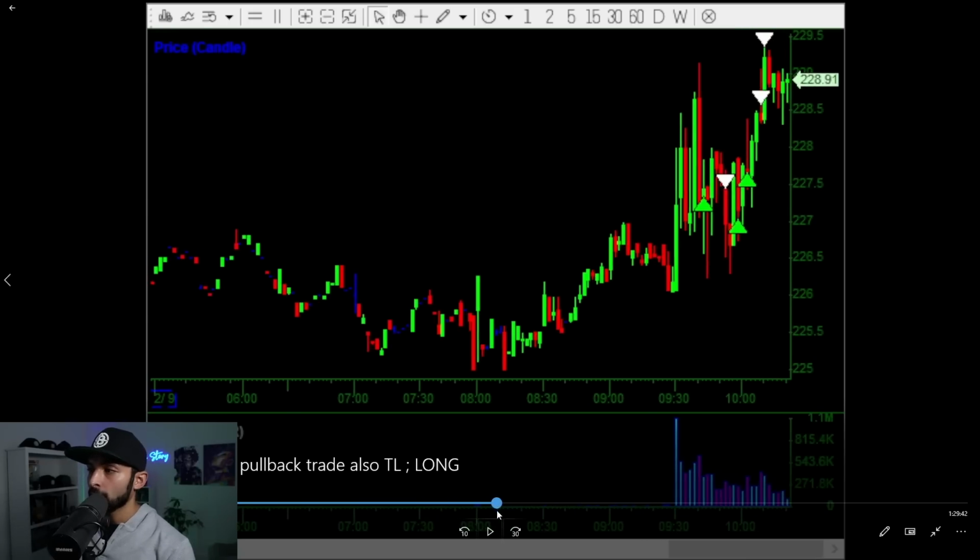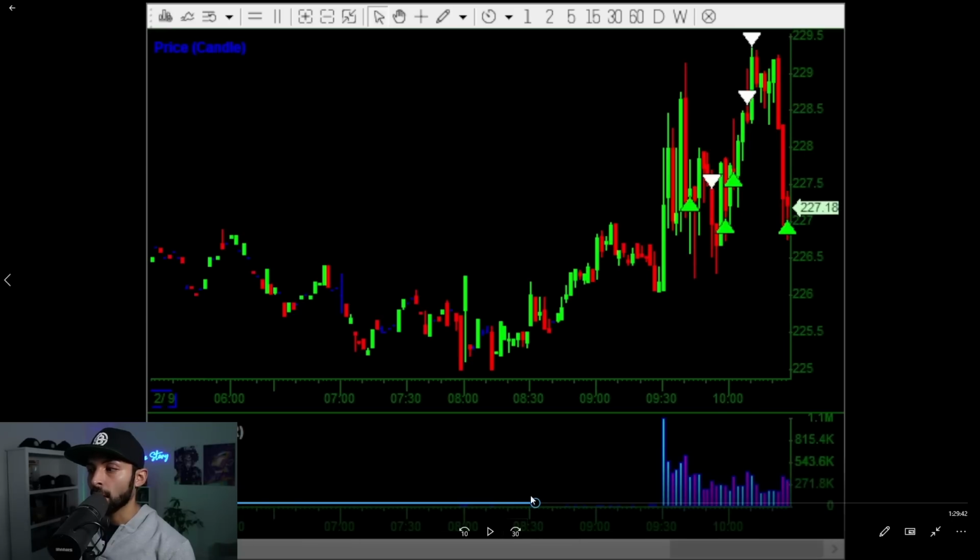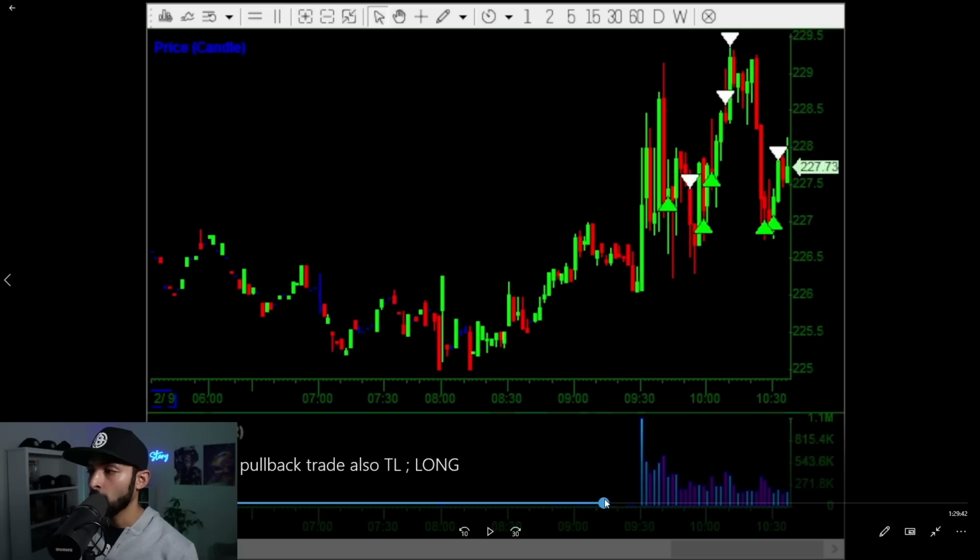And then when we get another pullback, because nothing's perfect, we get another pullback. What am I doing? That might scare a lot of you, and it can. It scares me too, but I still take an entry because my plan is still intact. We have the setup still trending. This is a higher low. It should be, right? So I'm entering, still risking 226, and then we get a push back up.